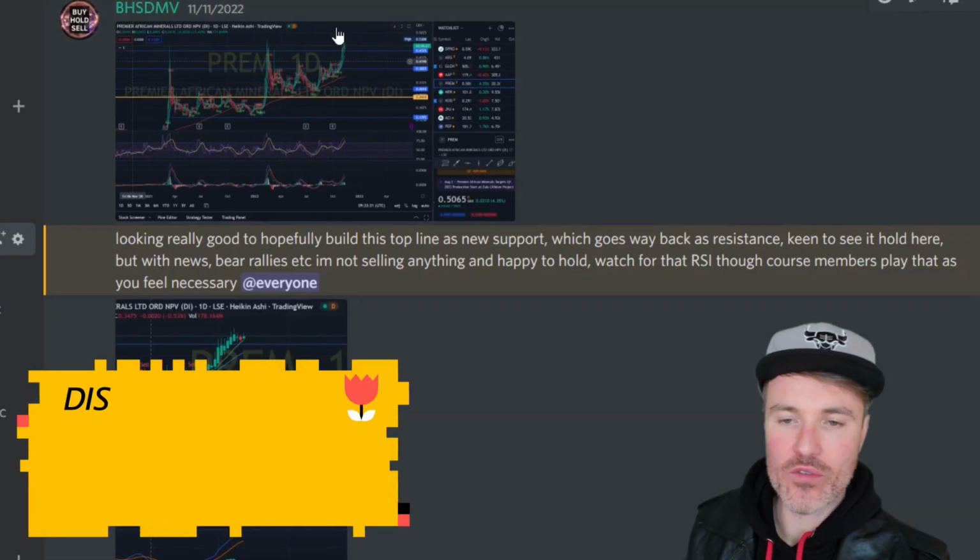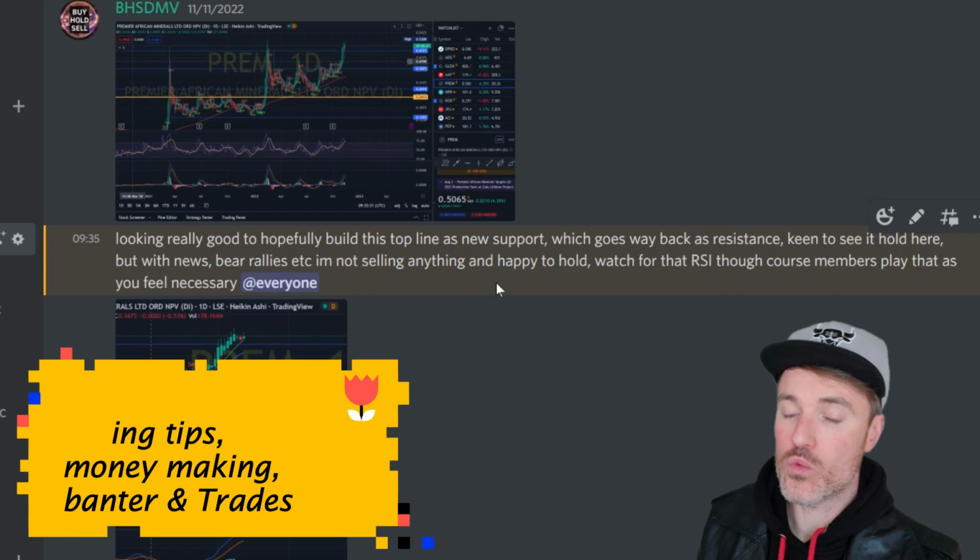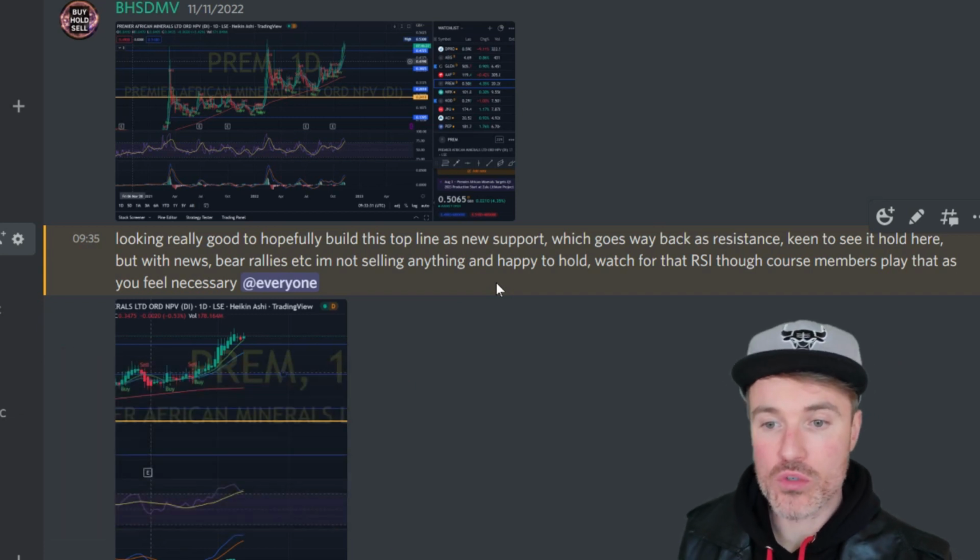Put in on the 11th of November. Looking really good. Hopefully, to build up the top line as new support. It goes way back as resistance. Keen to see it hold here, which is what we're doing.